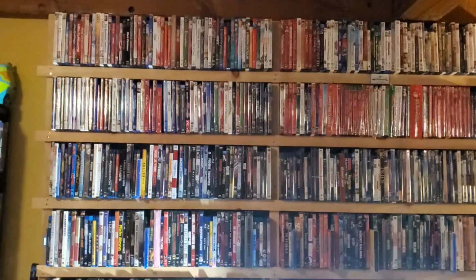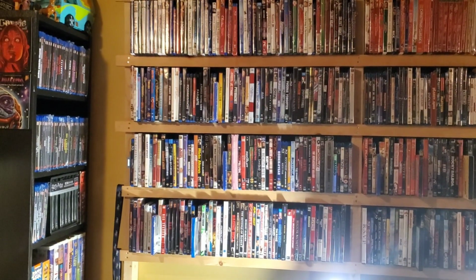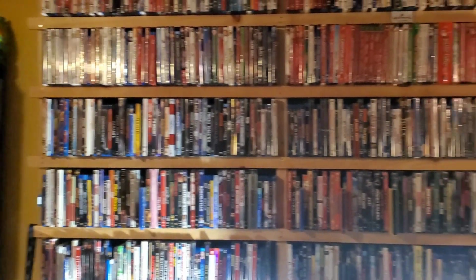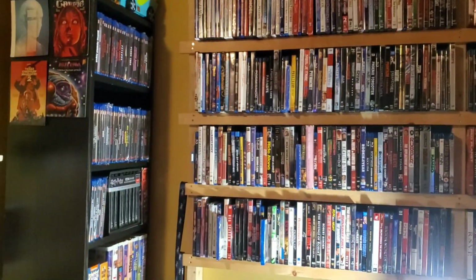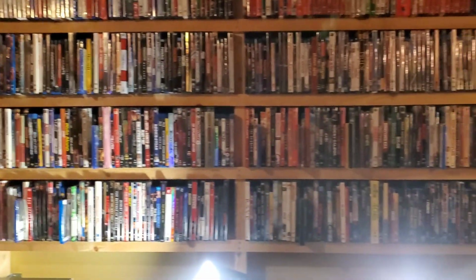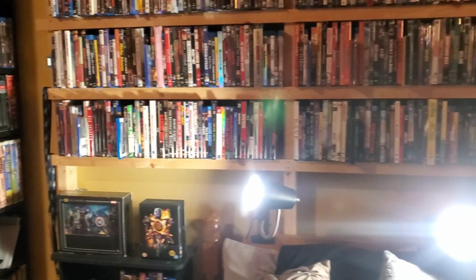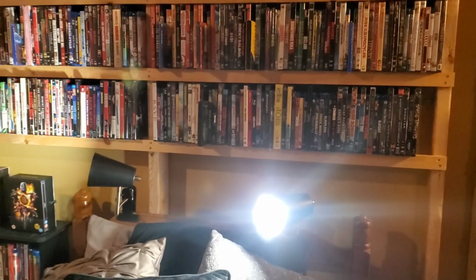Yeah. Then the next 3 shelves is where our alphabet starts again. The top shelf is where our P's are. Go across to right there to our Q's. And then our R's go across. And then our R's keep on going. And then the S's start over here. And we have a lot of movies sideways.